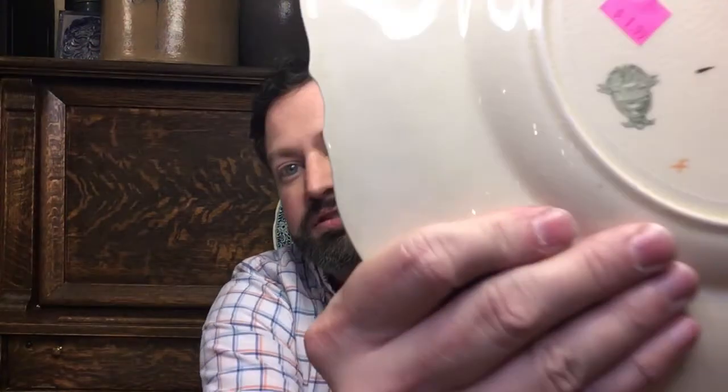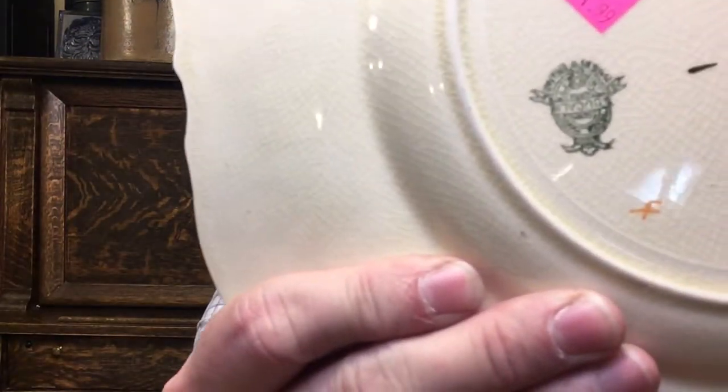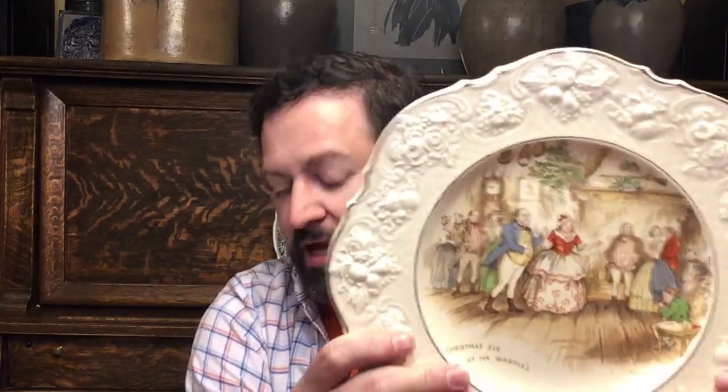It is stamped. You can see there. And you can also see it was $1.99. Pink was full price. So I did go ahead and pay $2 for this. I thought that was a safe bet. I did a little bit of digging once I got home on Worth Point, and these do sell for roughly $20 to $30. So a nice purchase.